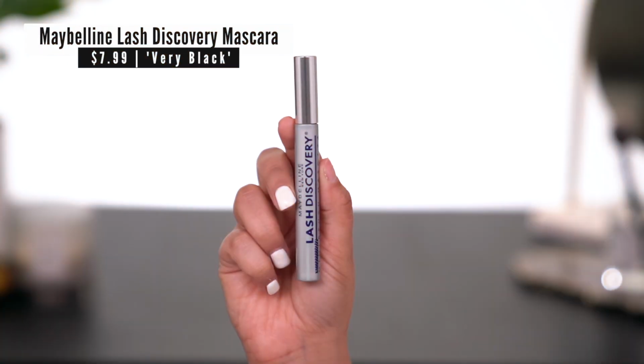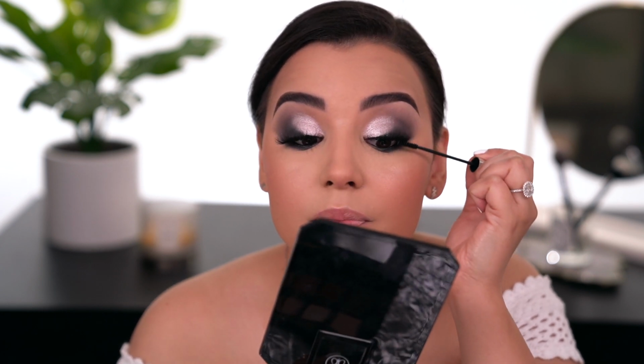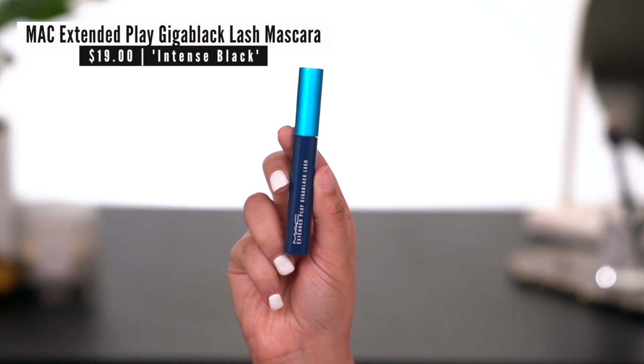Let's move on to mascara. For the affordable side, I will be using the Maybelline Lash Discovery Mini Brush Mascara, and I'm going to use this on my top and bottom lashes. But for the top lashes, I'm not going to coat this all the way through my lashes. So I like to just take the mascara and just coat it right at the base of the lash, just like that. And this is really just blending my real lashes in with the falsies. And for the high-end side, I will be using the MAC Extended Play Gigablack Lash Mascara.